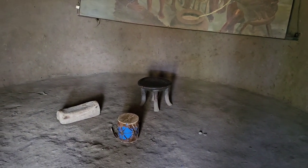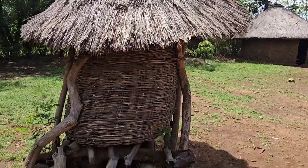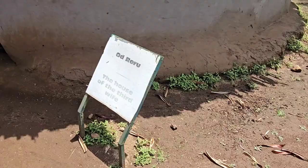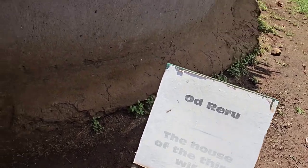This one here is the house of the owner of the homestead. Because the male head of the homestead built a separate hut for himself, known as duol, constructed between the first wife's hut and the cattle pen, or if you like, cool.